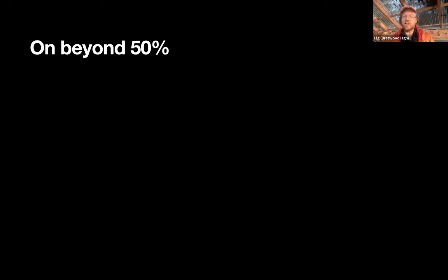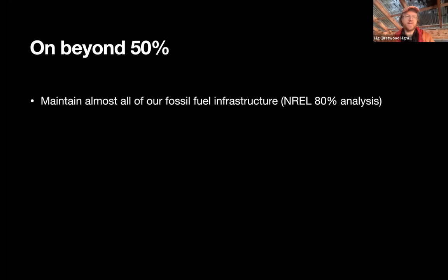And there are a number of ways you might achieve this. And I'm just going to flip through these really quick. But one is to maintain all of our fossil fuel infrastructure. And you essentially need all of it. There isn't really much you can get rid of. There's a study that just came out looking at the potential for 80% renewable electricity that NREL did. And it shows that even with a number of different scenarios of how you get the renewable electricity, all of those involve keeping almost all of the fossil fuel infrastructure. And that includes getting the fossil fuels.